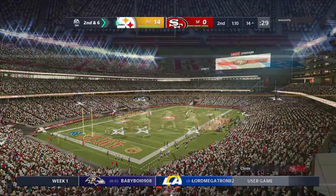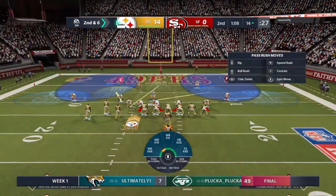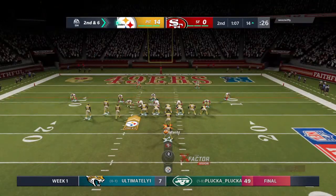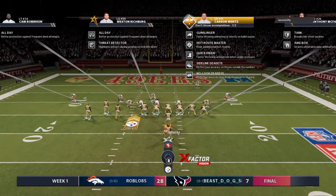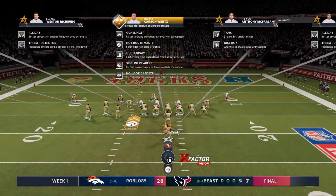Can we just take that run and turn it into kind of a clip and save? Because that tells you everything you need to know about this drive. They've been moving the ball awfully well. Safety's creeping. Watch the safety creep.